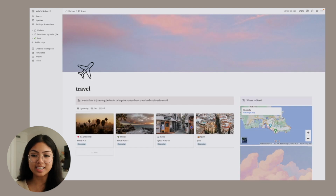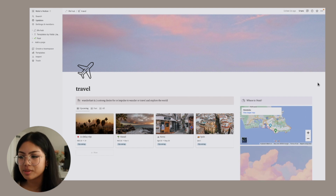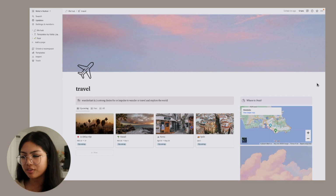But I'm really excited about this next page. This is my travel page, which is new and improved since the last one that I showed. I even made a video all about my old travel page if you wanted to check it out, but I think this one is a lot better. So I love to travel. You probably all know that from my videos, but I really want to utilize Notion when it comes to traveling and putting all of that information on here.